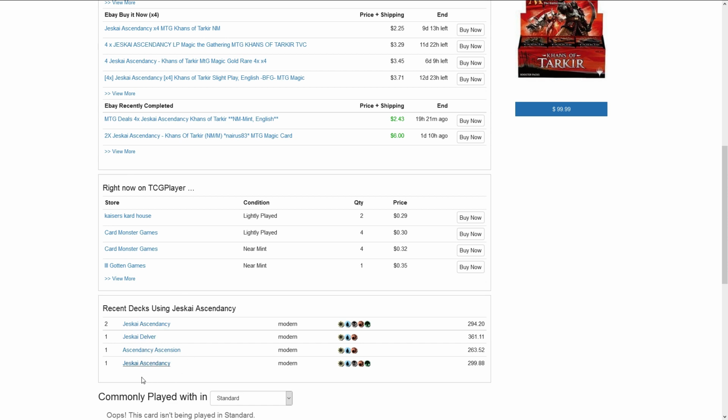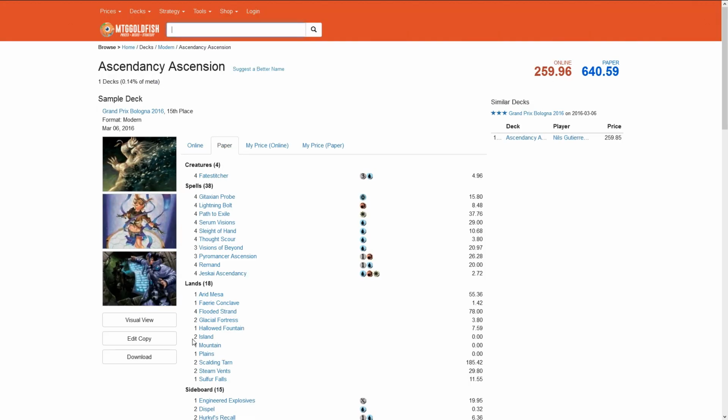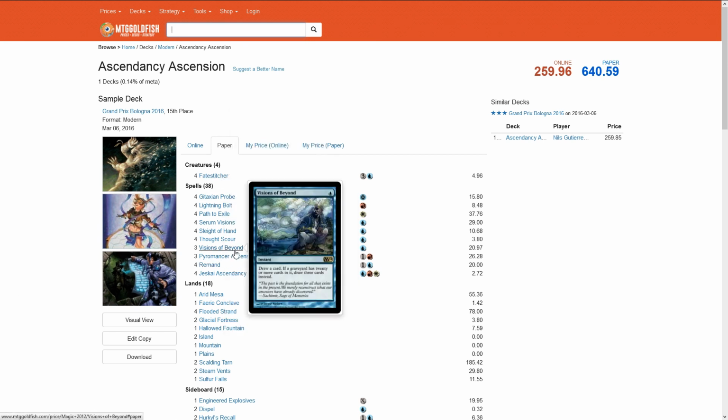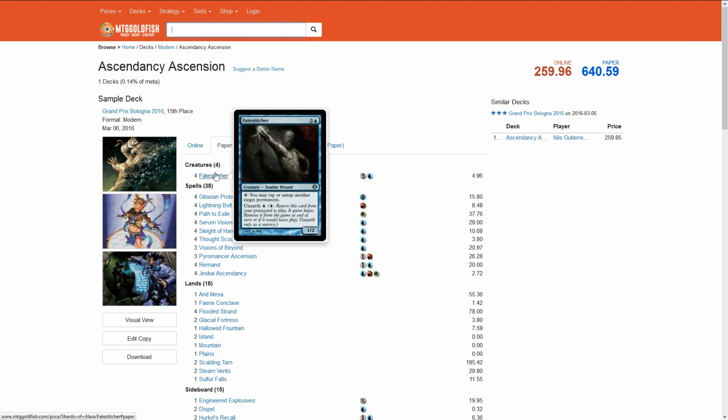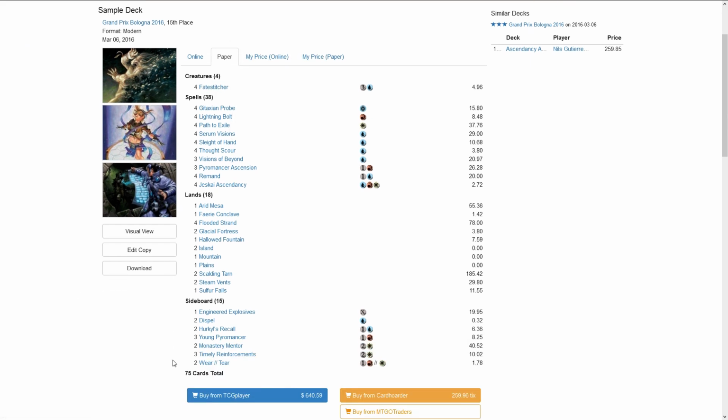You can see all of these Modern decks that it's actually seen play in, these different types of Jeskai Ascendancy decks. The Jeskai Delver, I believe, is just a value-based strategy. Ascendancy Ascension, I can't remember what that... Oh, Pyromancer's Ascension with Jeskai Ascendancy. I believe it's Young Pyromancer that's in here. Let's just check this deck out. This seems cool. Nope, no Young Pyromancer in here. It's just Fate Stitcher. So, Pyromancer's Ascension and the Jeskai Ascendancy try to create a ton of +1/+1 counters on a Fate Stitcher just to kill in 1 turn. And the cool thing about Fate Stitcher is it's easy to loot through. Jeskai Ascendancy gives itself haste, gets huge, swings in for lethal. Pretty cool.